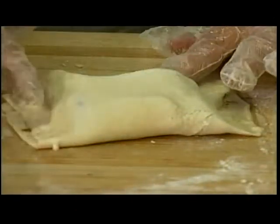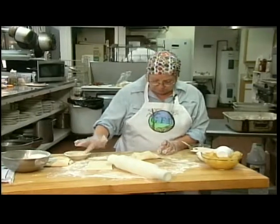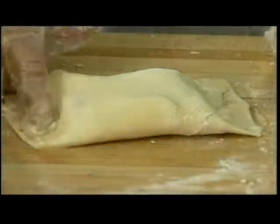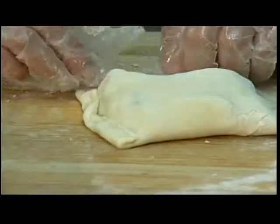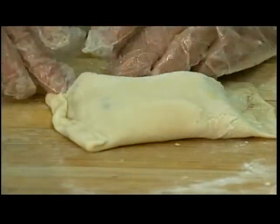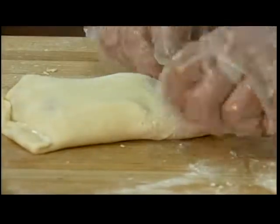Then we're going to brush this with just a little bit more of our liquid. Now remember, you can use milk, you can use evaporated milk, you can use water. And once you have that done, you're going to fold the edges over to secure them so that none of your liquids, your apple juices, will come out in your pan. After all, that's part of this. You want to keep as much apple flavor inside this as you can.